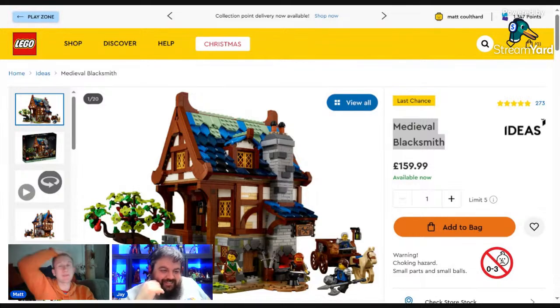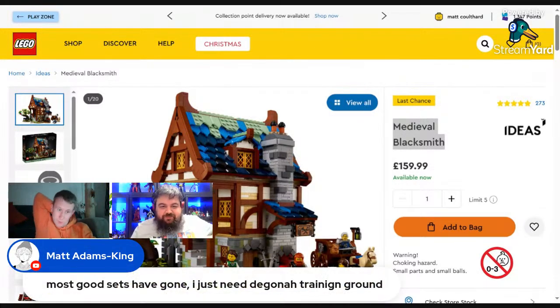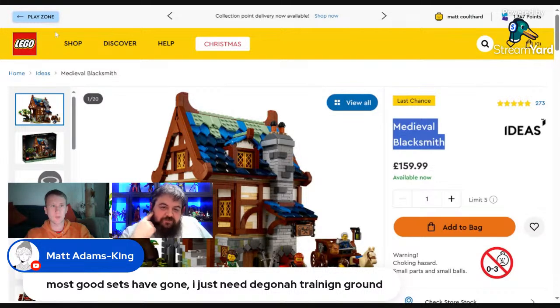Yes. The pizza oven. It's a good set. That it's worth it. The minifigures look nice with that as well. Actually, good point. Good call, both of you, for Star Wars.